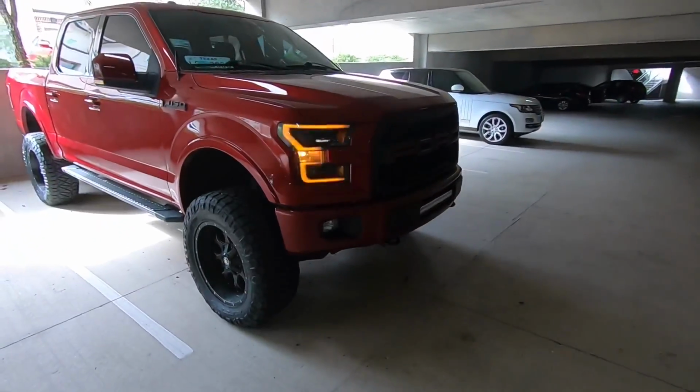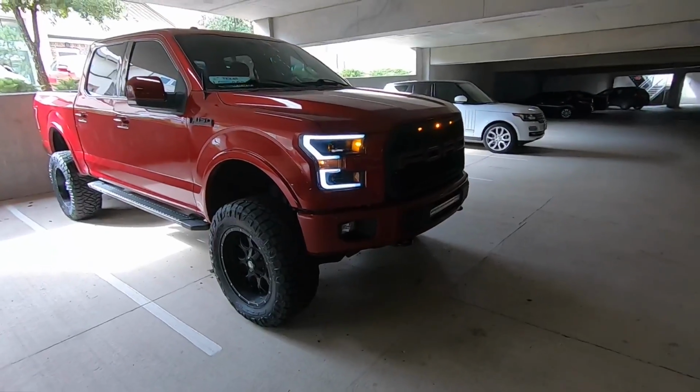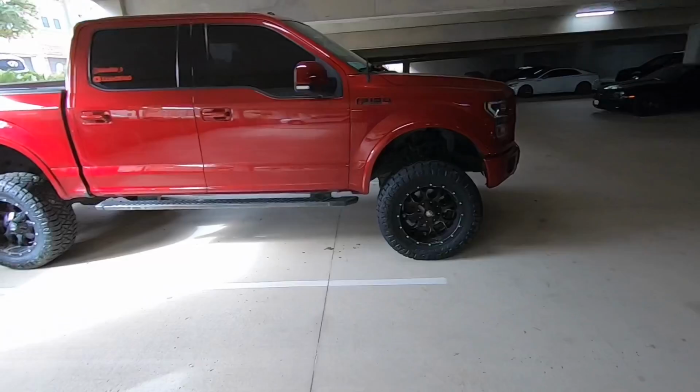The truck still drives. Let me make sure she starts. I started her last night, and she's been sitting now. Let's see if she cranks up. Yep. She started like a champ, so that's a good sign.